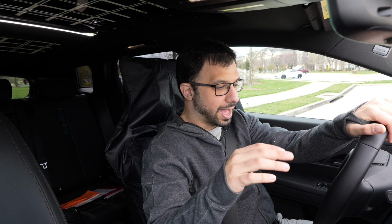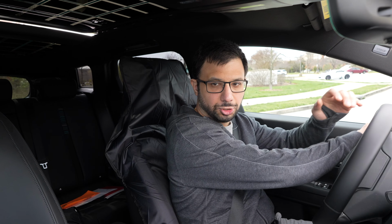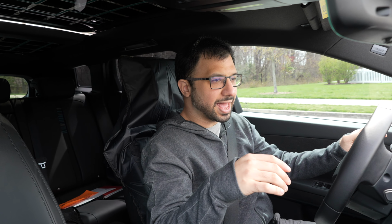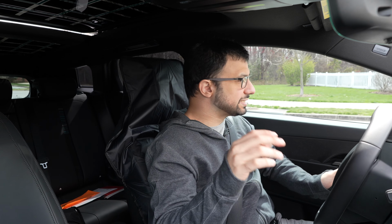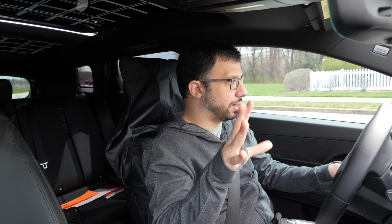So, I absolutely love this Fisker Ocean. I love most things about it. Does it have quirks? Sure. But let's talk about the 5 things that I absolutely adore about this car.